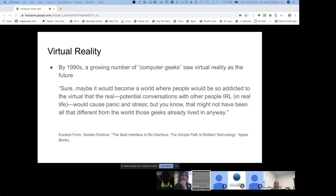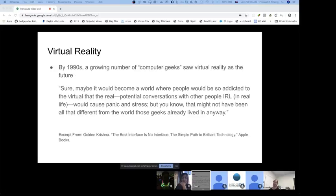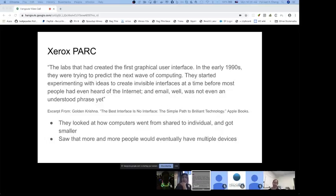The chapter goes into virtual reality. I didn't really see how it was tied to the chapter. I guess it's tied, but I kind of glossed over it. By the 1990s, a growing number of computer geeks saw virtual reality as the future. Sure, maybe it would become a world where people were so addicted to the virtual that the real potential conversations with other people in real life would cause panic and stress, but that might not have been all that different from the world those geeks already lived in anyway. Basically it talks about how virtual reality, I guess, is a form of this. I kind of glossed over that section.